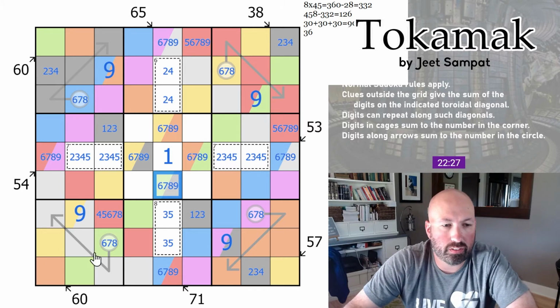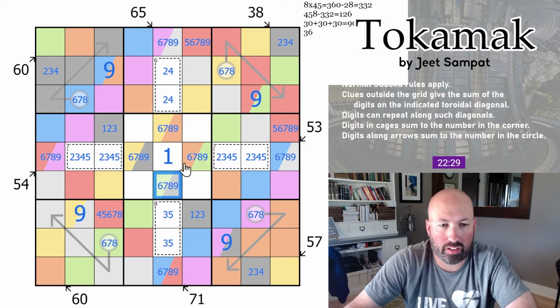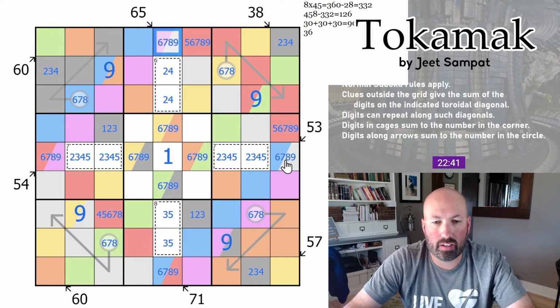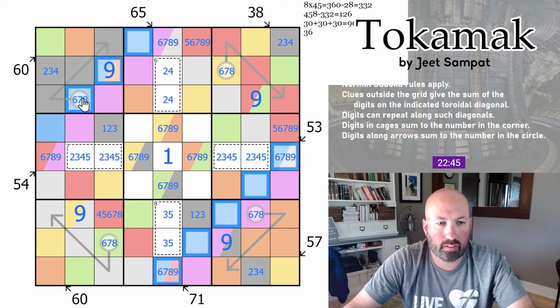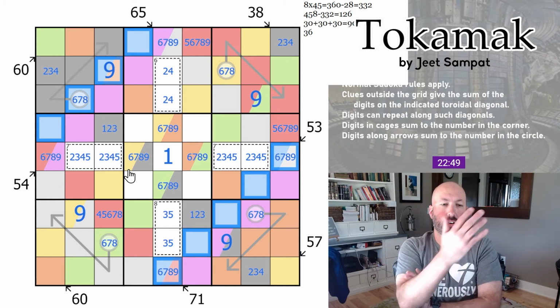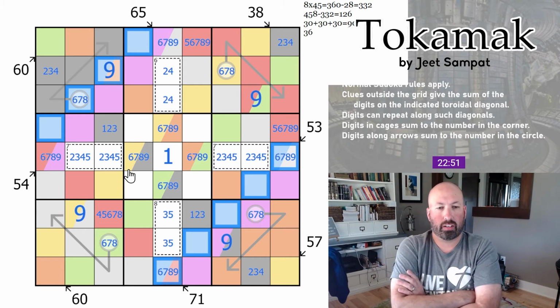And all these other ones are in between the 71 and the 38, so I don't think they're going to be very helpful because, I mean, the 53, they're all fairly similar. They're all the same length. They all cross one of the nines that we got.